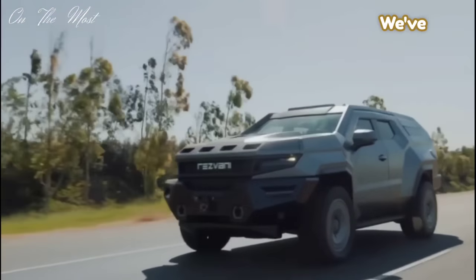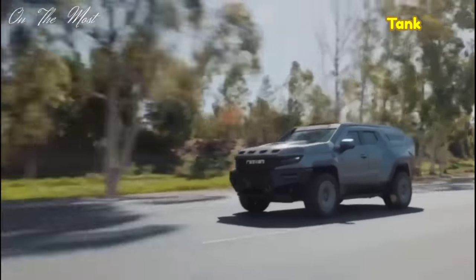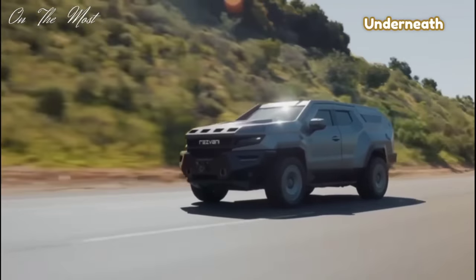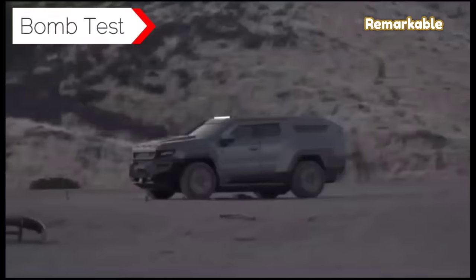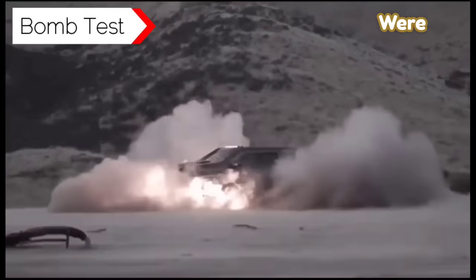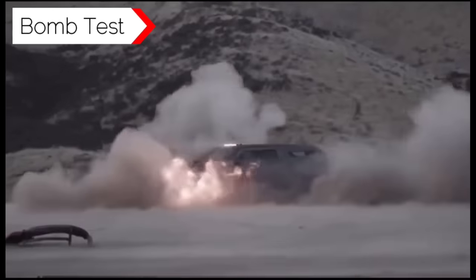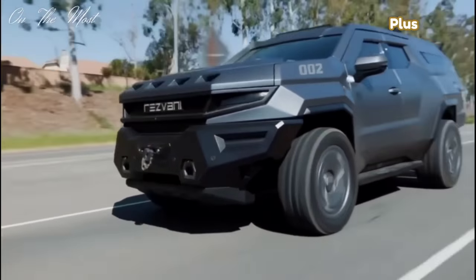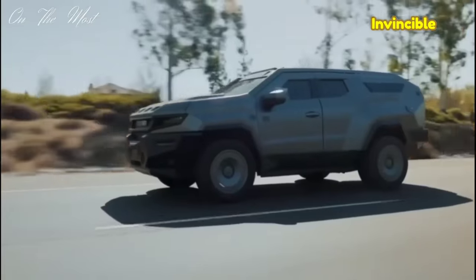This is unlike anything we've seen on the road. This armored tank proved to be the safest armored tank on the planet, after setting a bomb underneath it. The result was so remarkable that the body components and tires were not destroyed during the explosion. Considering how this vehicle is built, its muscle body plus the added protection features makes it invincible.